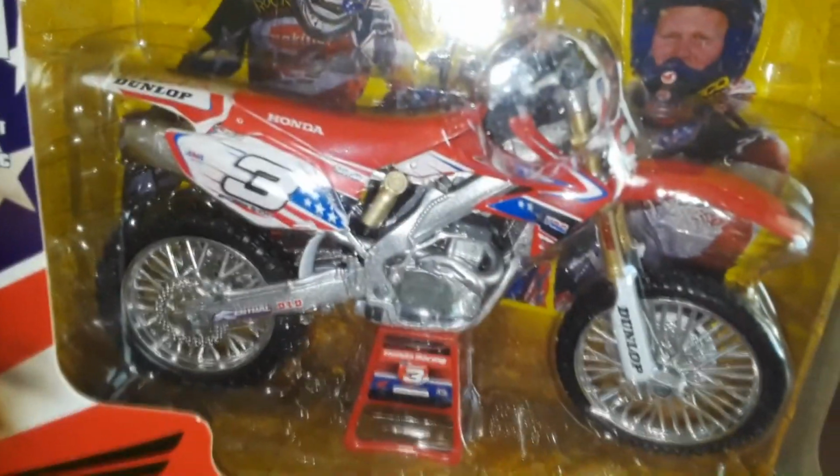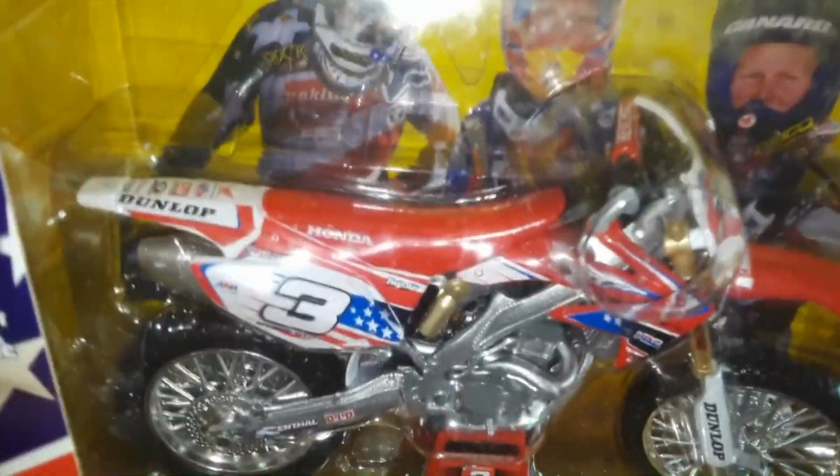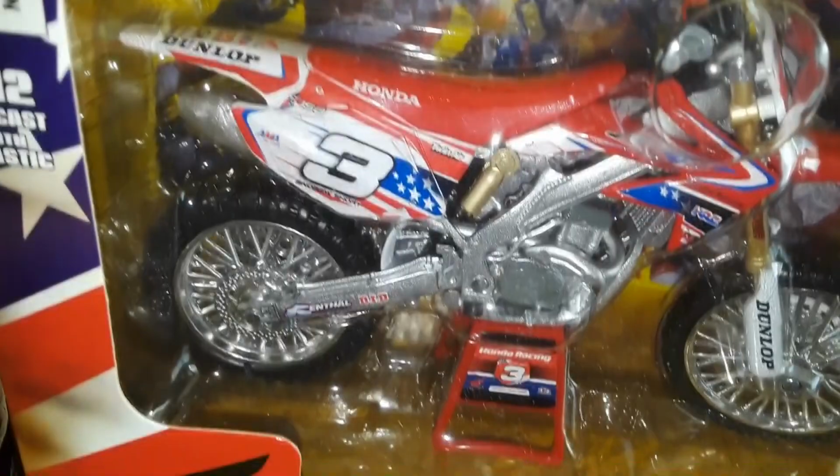Okay, this one takes me back. Andrew Short. Here we go. This is the Moto of the Nations bike. I know a lot of you probably didn't know that he raced Moto of the Nations, but that is our Andrew Short, number 3, Moto of the Nations bike in the package. I do have one out of the package.